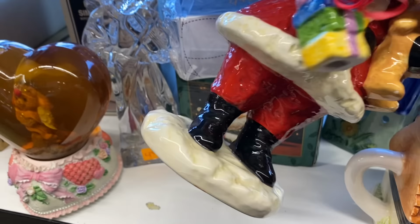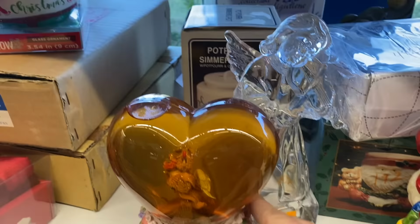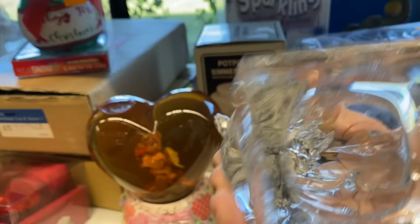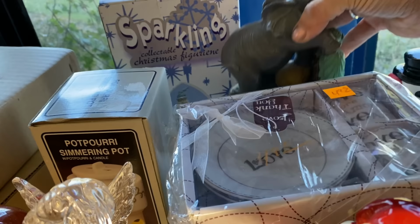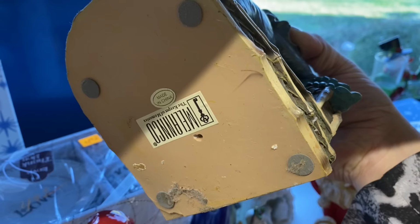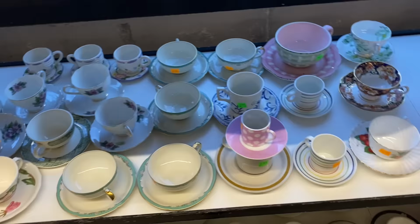And this. Oh, no. I don't like those stickers. Look at the water in this. Ugh. That's so sad. I'm going to guess this is actually Mikasa. I'm pretty certain. The bottom looks identical to the angel I have. Here is a single elephant bookend made in China. It is cute, though. And one bookend is fine. You can just put it at the end of a row of books on your shelf.